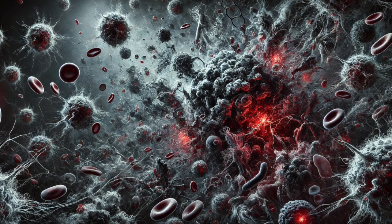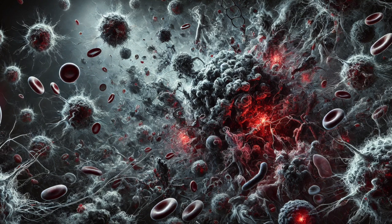Exactly, like hitting the reset button on the immune system. And the research highlights some pretty remarkable success rates with stem cell transplants. It does. In specialized centers, post-transplant survival rates can reach as high as 85 to 100%. That's incredible. It's truly life-changing for these patients. It is. It's amazing what medical science can do these days.